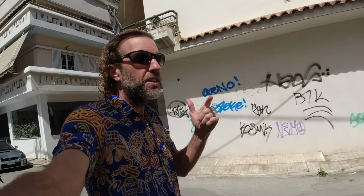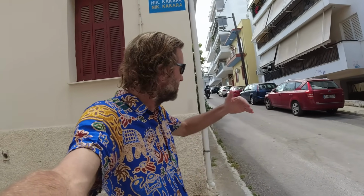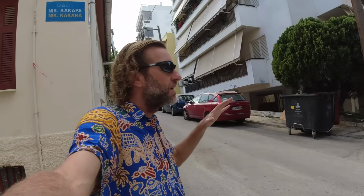So, you saw at the beginning there, I was driving over a bridge. That narrow channel is what separates Evia from the mainland of Greece. So it is barely an island, but it is a significant island, the second largest Greek island, and the sixth largest island in the Mediterranean Sea. But it is little known to tourists beyond Greece.